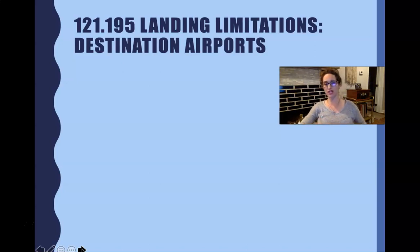And there's method 1 and method 2. I'm not going to teach you that now. It's fairly complicated, but in the real world, it is a calculation that's done with a performance-based computer program, and you just have to punch in the runway, your weight, and the temperature, and it will let you know if you need a drift down alternate or not. So now let's go to landing.